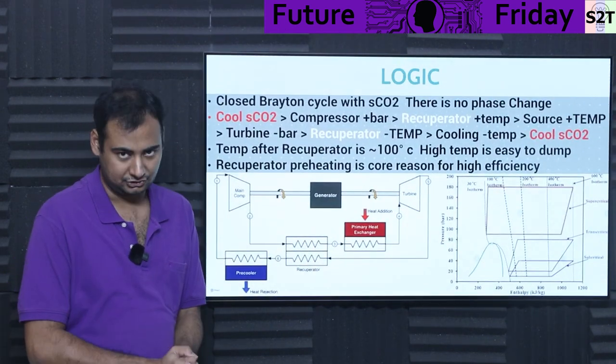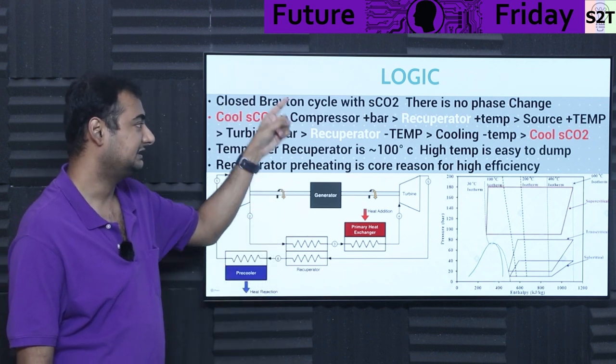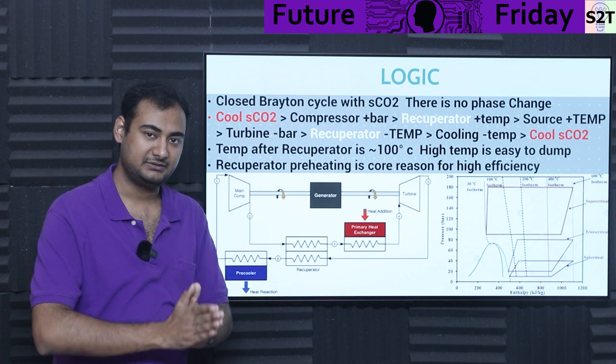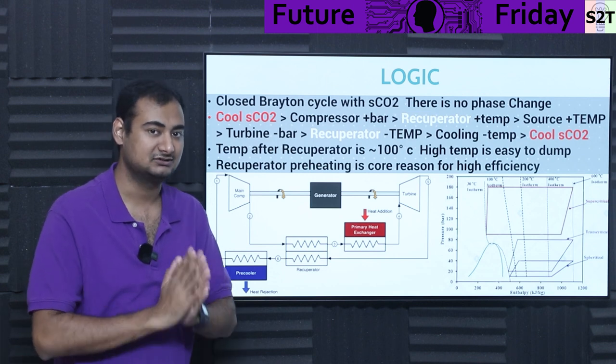So let's understand the logic. What we are talking about here, when you're talking about a supercritical CO2 system, is a closed Brayton cycle with supercritical CO2. There is no phase change. Let that sink in. There is no phase change, meaning it remains in fluid. Let's just call it fluid. It remains in fluid. There is no point where it's going to gas. There is no point where it's condensing. It's not doing phase change.